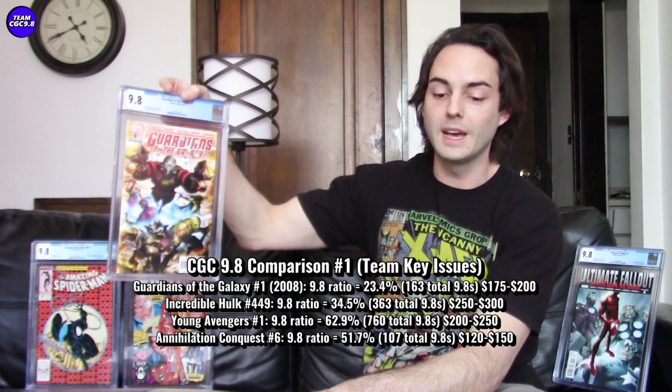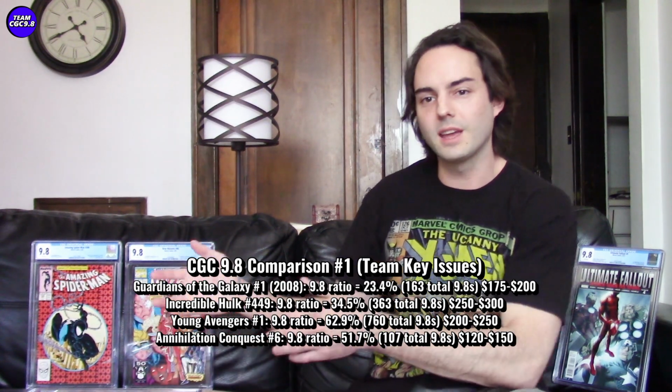The lower the better. Of all graded copies, 23.4% are CGC 9.8 for this Guardians of the Galaxy number 1. That's really low and nice and rare. And for this being a much newer book than that Hulk 449, yet still being more rare, is an interesting thing. And again, it does stick out for me for modern books, and I've talked about that on previous videos. Alright, we'll get into the second compare here.